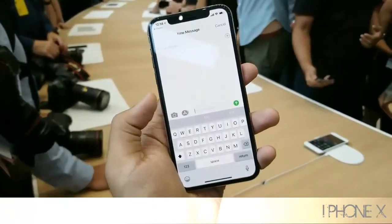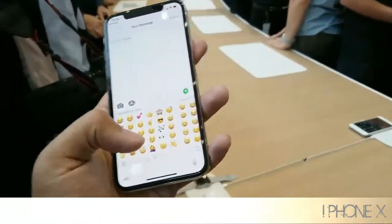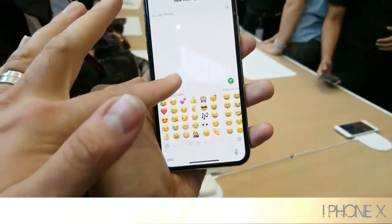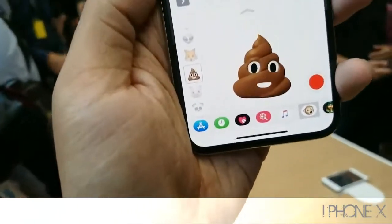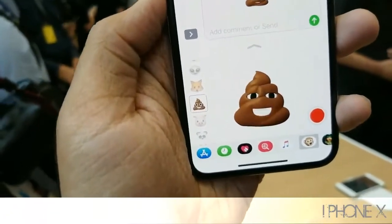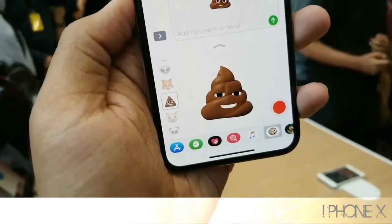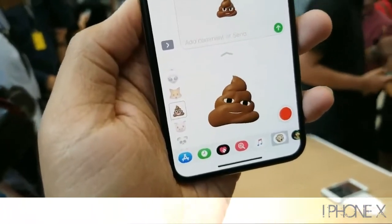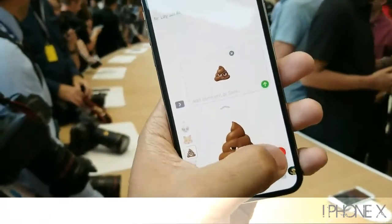Okay, so quick one. Get a message going here. So how do we access Animoji? Animoji, you go into the apps, and then it's one of the apps right there. So this is me as an Animoji right now. I'm doing my hands-on as a pile of poop, which is perhaps fitting in some ways, but it does actually seem to work pretty well. Let's record this really quick.